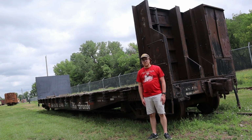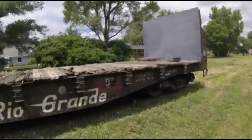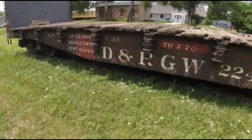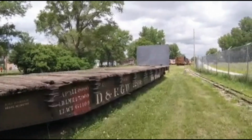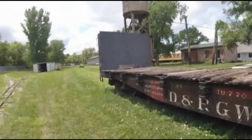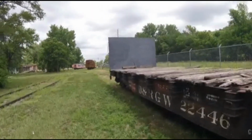What you see right behind me is Denver and Rio Grande 22446. Denver and Rio Grande 22446 was built by the Denver and Rio Grande shops in Denver, Colorado, 1951, and is a bulkhead flat car. This car once hauled cargo such as plywood, pipes, as long as they were tied together, logs, wood, and steel beams, and many others that this car carried a long time ago.